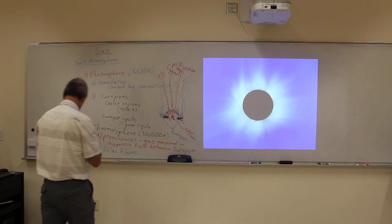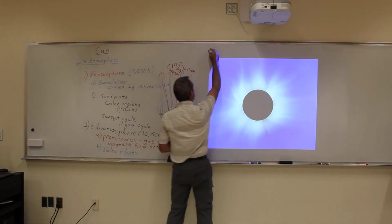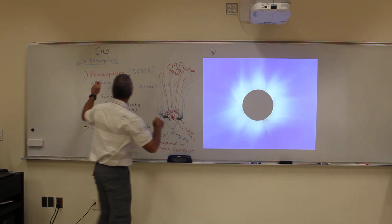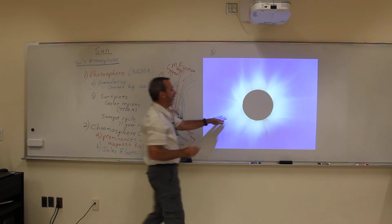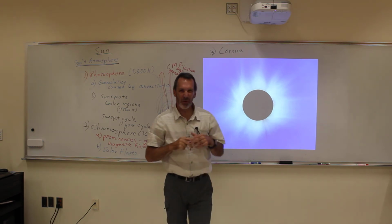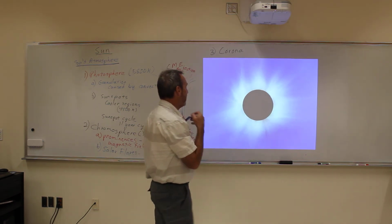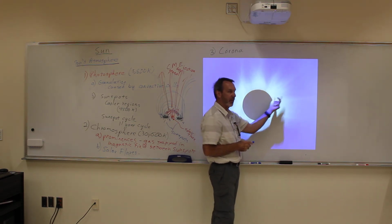All right. Now, third part of the atmosphere. So I'm going over here, number 3. I'm still on the sun's atmosphere. This is the third one. 2, this is 3. The third part is the corona, which we mentioned when we talked about eclipses because it really only shows up when you block out the photosphere. Because the photosphere is producing so many photons you can't see this otherwise.